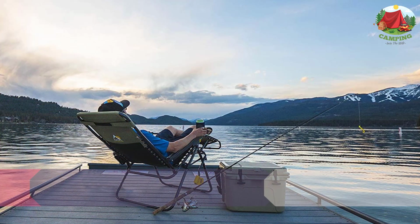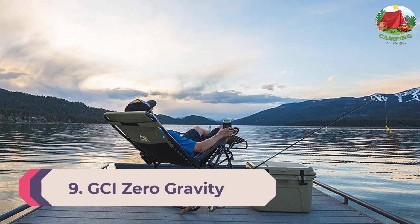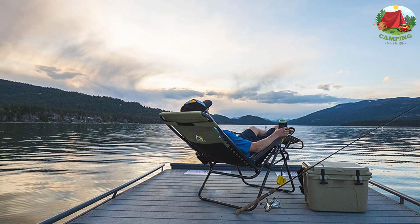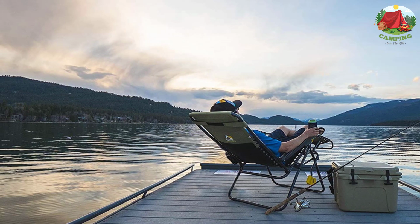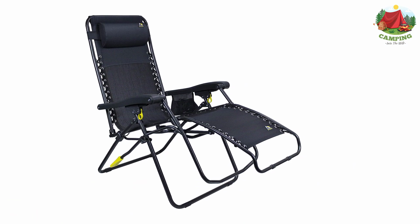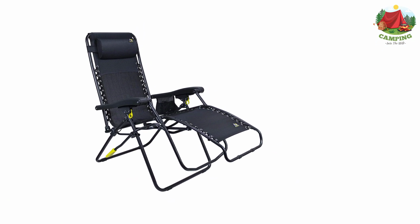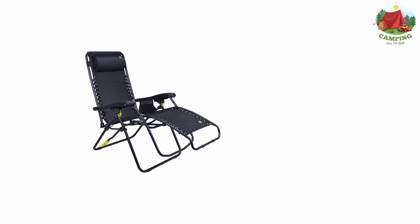Number 9. GCI Zero Gravity. The GCI Outdoors Zero Gravity is an excellent value when compared to other luxury chairs, and features a high back with headrest, neck pillow, reclining options, and full leg support that make it really comfortable. This chair is the least compact of any we tested, and it's too heavy to carry for long distances. But if comfort is your top priority, this lounge chair is sure to please.